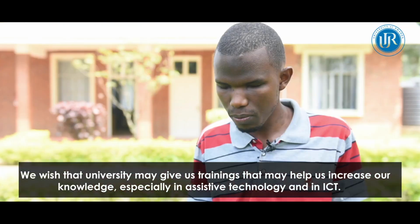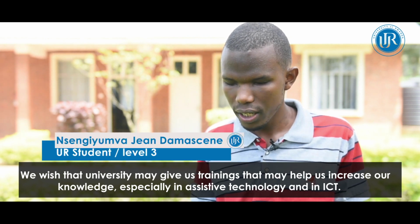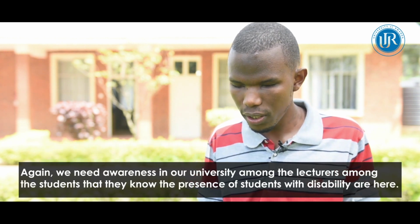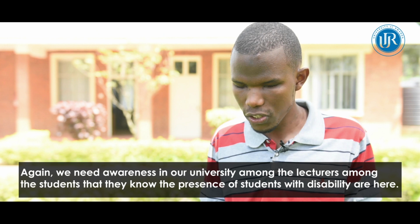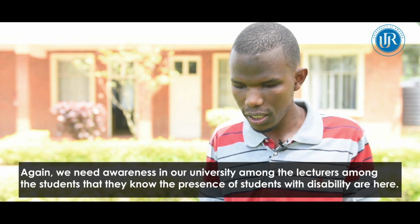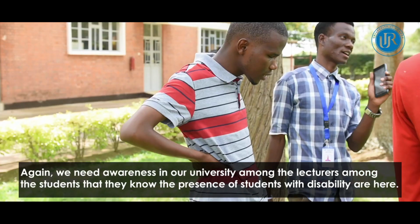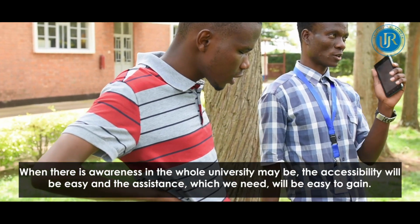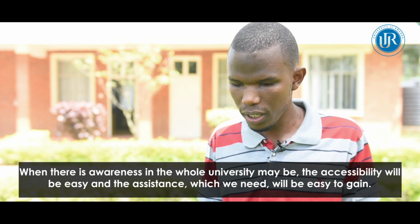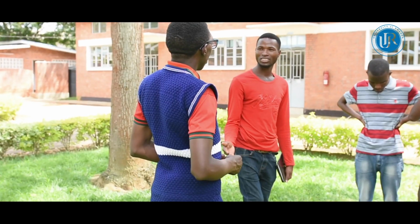We wish that the university may give us training that may help us increase our knowledge, especially in assistive technology and in ICT. Again, we need awareness in our university, among the lecturers and among the students, so that they know that even students with disability are here. When there is awareness in the whole university, maybe accessibility will be easy and the assistance which we need will be easy to get.